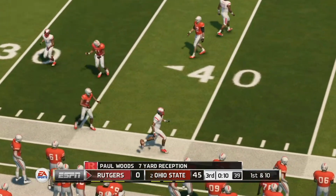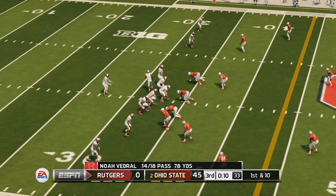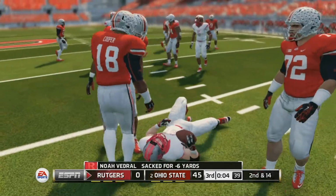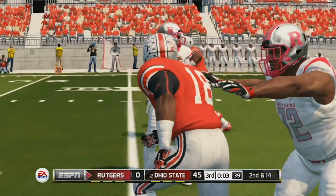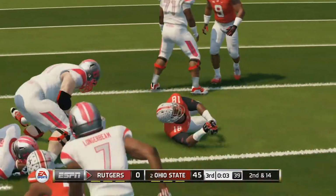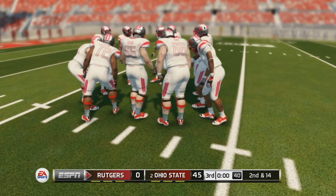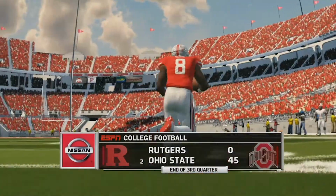Quick strike to the receiver. He's knocked out of bounds at the 33. 7 yards. First down. They come out in a 5-wide set. Fumble, loose ball. Offense falls on it. That's 3 down and 1 to go. Ohio State's got a huge lead.